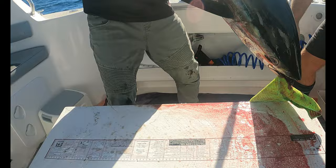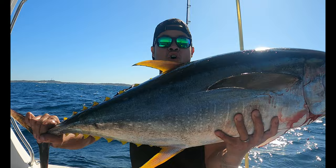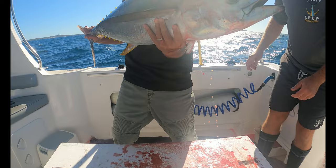Boysha! What a monster! Look at the size of that! Oh yeah, boy! Woo! Let's bleed it and get it in there! Sashimi for about a year! Woo-hoo-hoo!